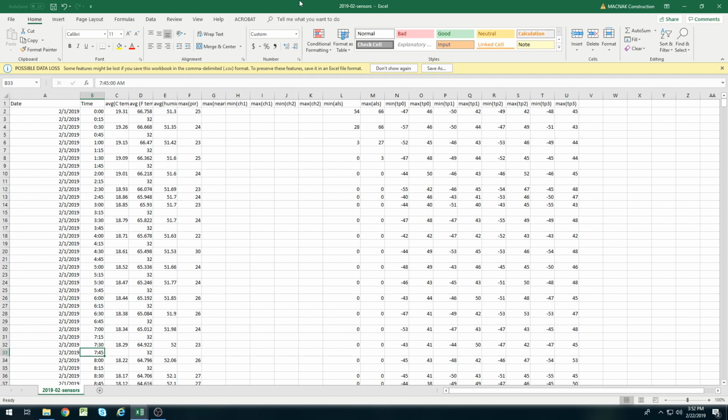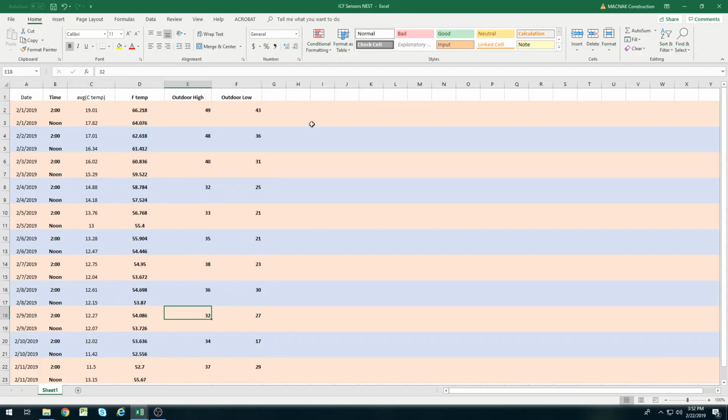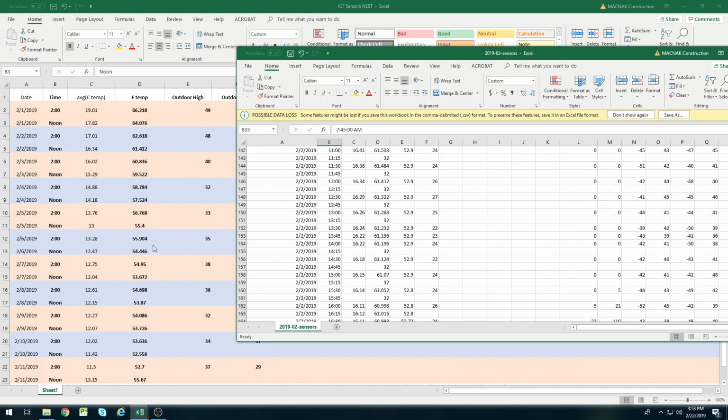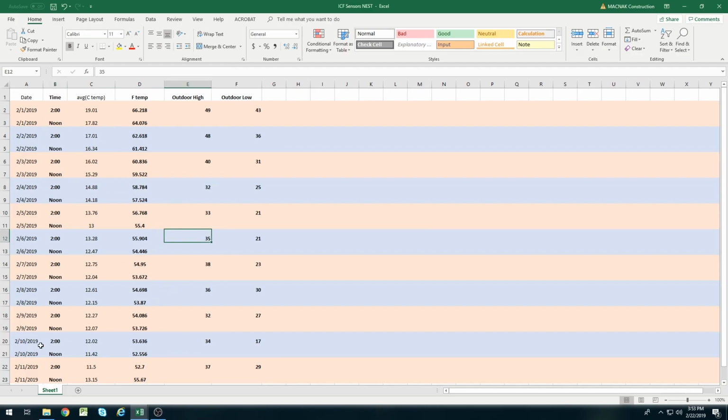So we've broken this down to make it easier to do a comparison with 2 a.m. temperature inside, and then a midday noon temperature as the day warmed up, just to show what the temperatures are like inside the home at these times as the temperature is dropping outside. So here's a compilation of all this data, compiled into one thing. So the temperatures didn't fluctuate past 55.